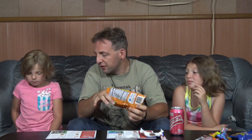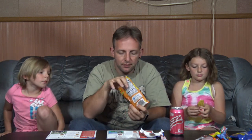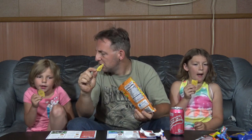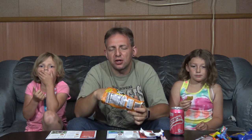Can't really smell any flavors. So one for you. One for you. Thank you. These kind of look like the banana chips. They are. They're made from plantains, which is a cousin to the banana, but they've got a different spicy flavor. Hey, like the bacon chips? No, they're not the bacon chips. They really don't have much flavor at all.